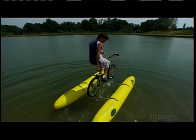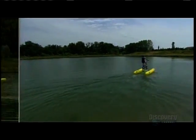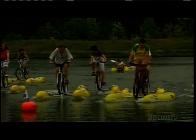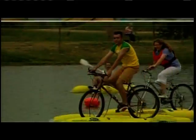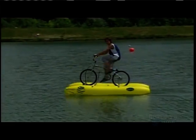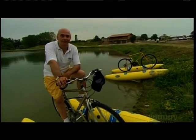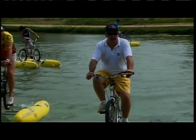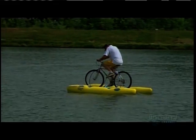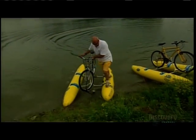Besides the practical side of the shuttle bike, getting across water, there is the totally fun side. It's very fun. The pleasure of pedaling on water in full contact with nature. Roberto is definitely onto something. In fact, don't be surprised if you see more and more people crossing rivers and lakes on a bike. That's because the shuttle bike already is riding the waves in 74 different countries.